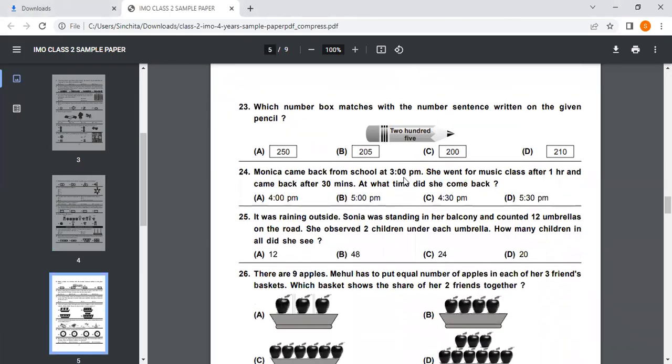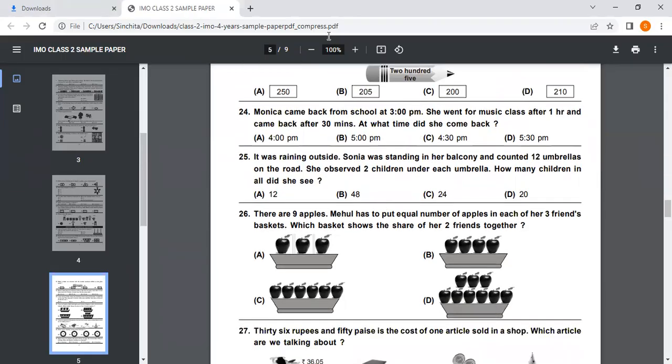Now, Srinjay, tell me number 23. Excellent, Srinjay. Nishan, excellent, beta. Okay, now Nishan and Srinjay do number 24.